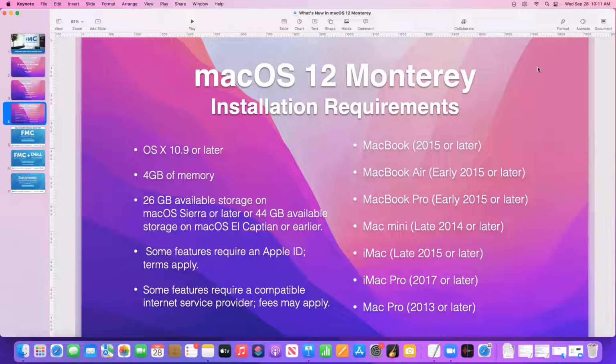So that's it. Your Mac must have at least 4 gigs of RAM in order to upgrade, and that shouldn't be a problem. Most current Macs come with at least 8 gigs. And for my own personal preference, my own personal minimum RAM for a computer is going to be 16 gigabytes.